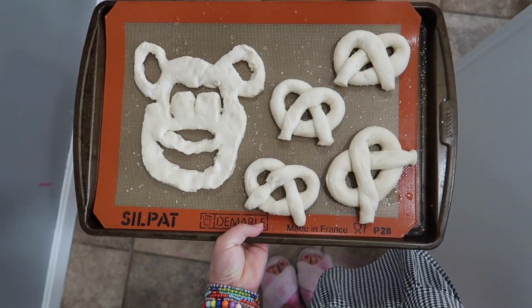My camera is also giving me a lot of problems today, so if this is all choppy, my deepest apologies. But I'm going to go dip them in, place them on the Silpat, put them in the oven, let them bake, and I will see you guys in like 20 minutes. Oh, I forgot. After you take them out of the boiling water baking soda mixture, you have to put some fine sea salt on top as they are still wet, and then put them directly into the oven. I'm really nervous but super excited about these.